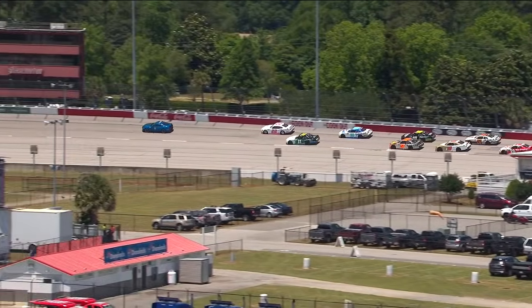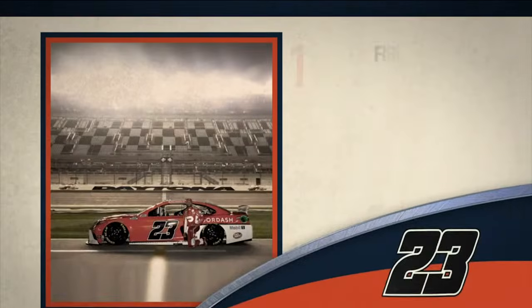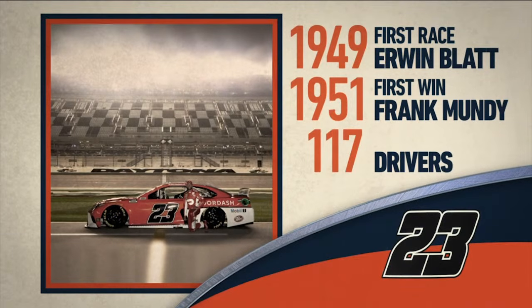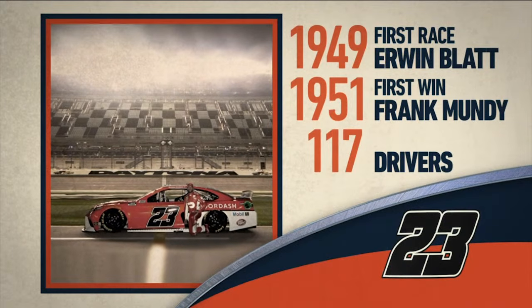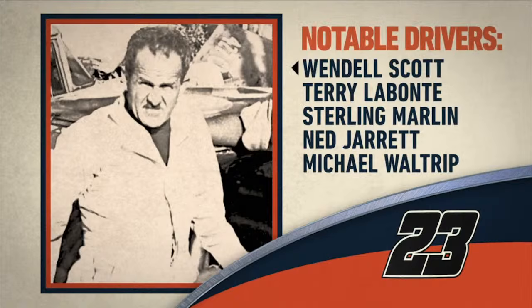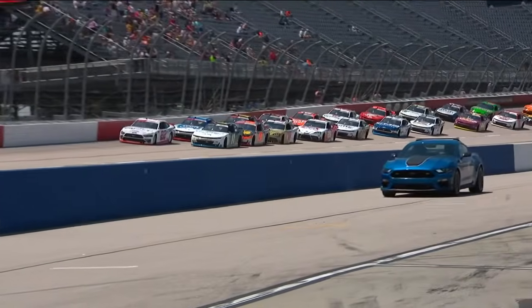With Bubba in the booth, let's do a little history of the 23 car. And I know, Bubba, you knew all of this. Debuted in 1949 with Blatt behind the wheel. First win Monday in 1951. You love the notable drivers, though, because that's your throwback this weekend, huh? That's right. I'm excited about that Wendell Scott throwback, having everybody from the Wendell Scott family and the foundation be a part of our team. Going to be an awesome weekend starting tomorrow.